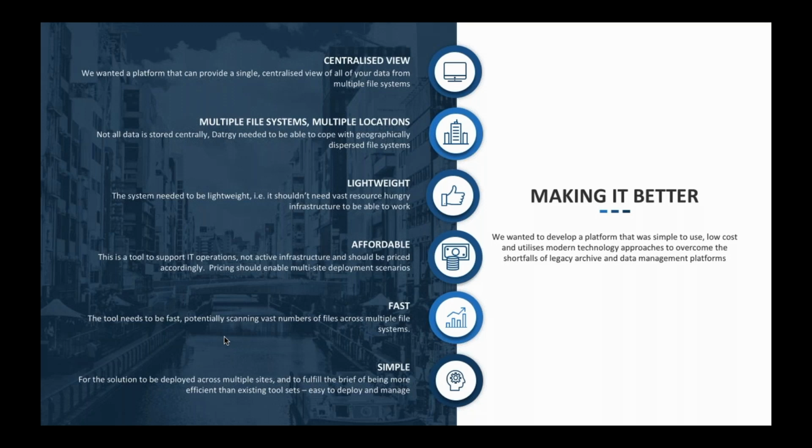The whole goal of that was to make things better, right? We wanted to develop something that was easy to use, that was low cost, that, true to our model, utilizes modern technology sets to improve and enhance a traditional concept. We wanted a platform that gives a centralized viewpoint of your data, regardless of whether it's in a single data center or across multiple locations, multiple file systems, whether it's geographically diverse, whether it's in one region. We wanted to give one view of that. We wanted it to be lightweight, i.e. not big chunks of infrastructure needed to support the platform, and therefore affordable.